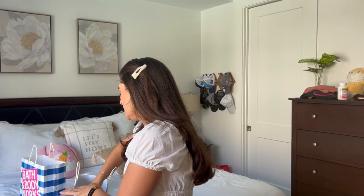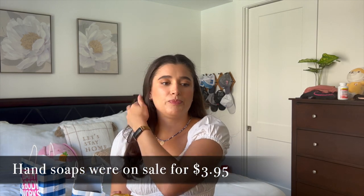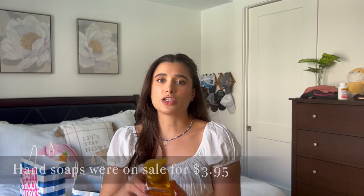Now let's get into the hand soaps. I did actually pick up two for my mom, and I'm about to meet her and my family for lunch to celebrate my birthday. It was last week. So I'm going to drop off a few for her then. But let me go ahead and get into the hand soaps. So I believe all of them were on sale for either $4.25 or $3.95. I'll have to put it in the caption because I can't remember exactly, but I did pick them up because I've been running out of hand soaps. I think I have two left. So I just went ahead and picked up a bunch of fall scents.